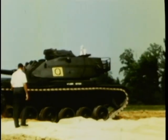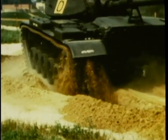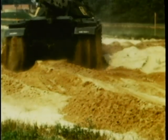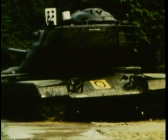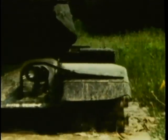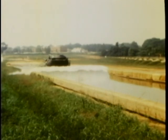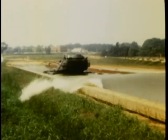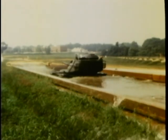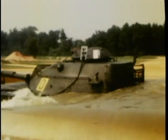First, the test engineer makes sure the tank can move through loose sand without losing traction or steering control. But sand is only one type of terrain used to determine mobility. A host of other adverse natural conditions are needed to verify it. The ability of a tank to ford good-sized rivers and streams reduces its dependence on bridges and means extra speed during strategic movements, speed that could spell the difference between victory and defeat.